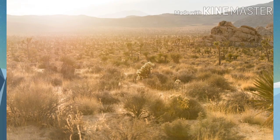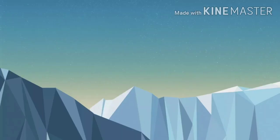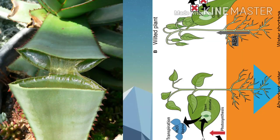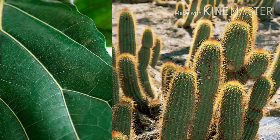The plants in the desert have thorns instead of leaves. Why? Evaporation is high in the desert during the heat. Plants lose the water inside them through leaves. Trees or plants have to store more water in them because of excessive heat. So instead of leaves, they have thorns.